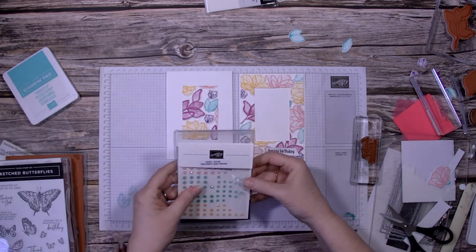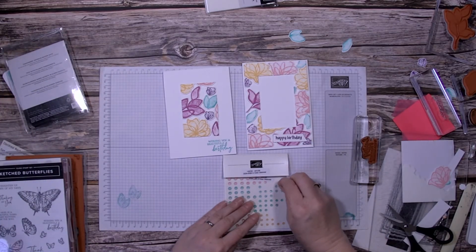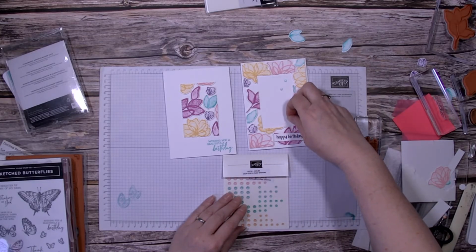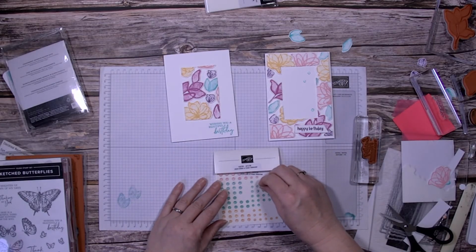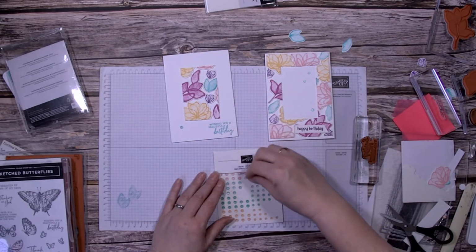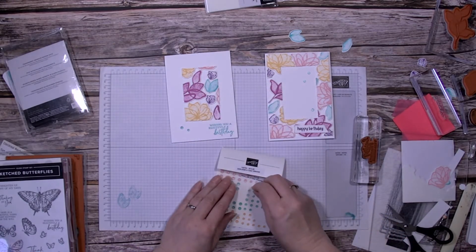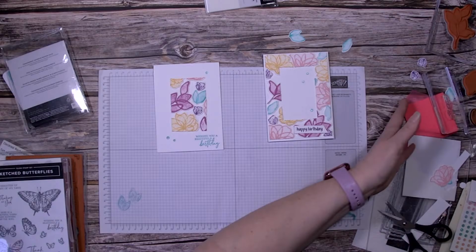So I've got some of my in-colour embellishments. So just to add something extra. Where'd that one go? Oh, there. There we go.